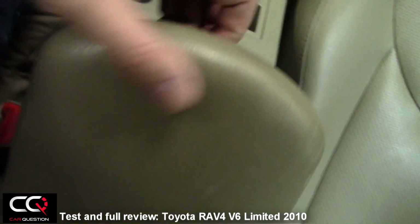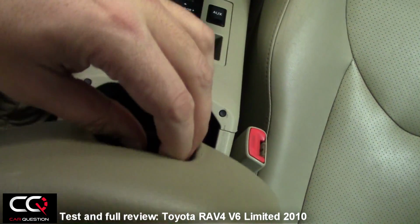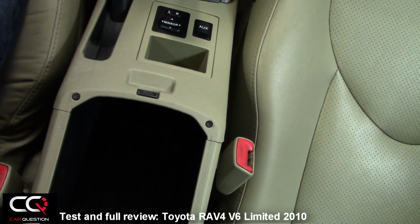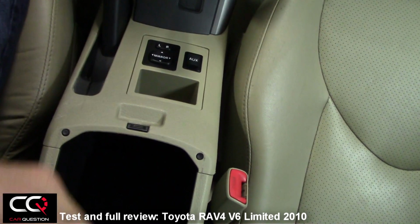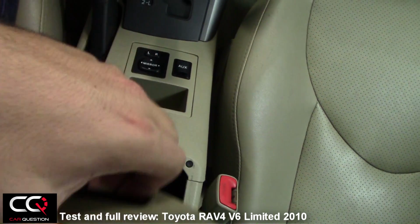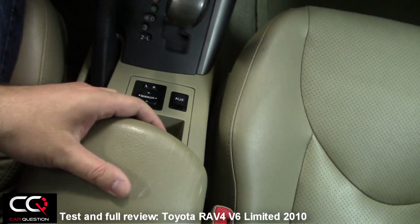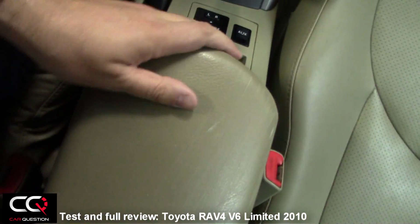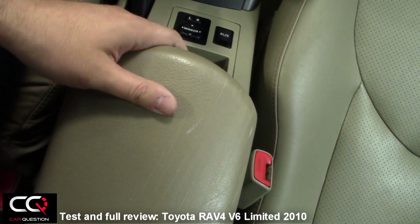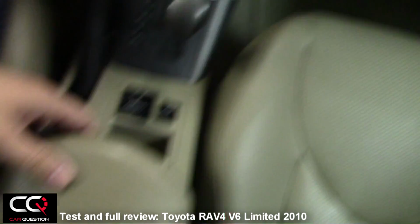You can open that section right there, and you've got 2 compartments. You've got one that you can access by simply pulling it right there. Well, let me access it. How do I open it right now? Doesn't seem to want to open. There you go. So you don't have to push on the button. If you push a button, it's opening full. And if you simply pull it, you've got a little section right there.